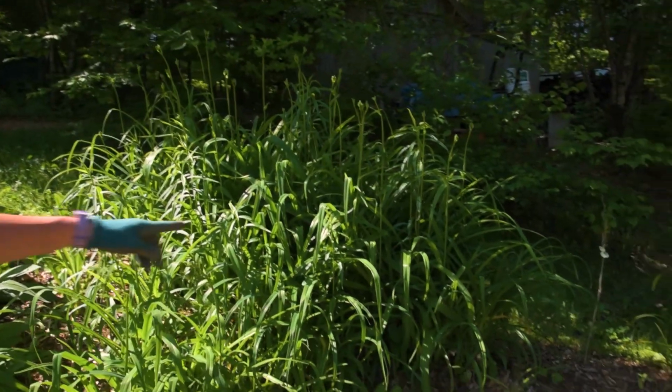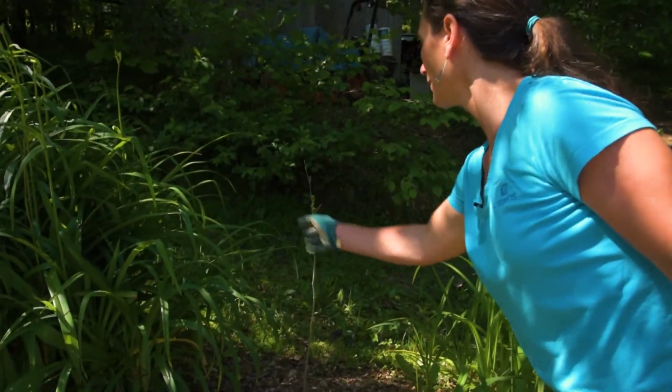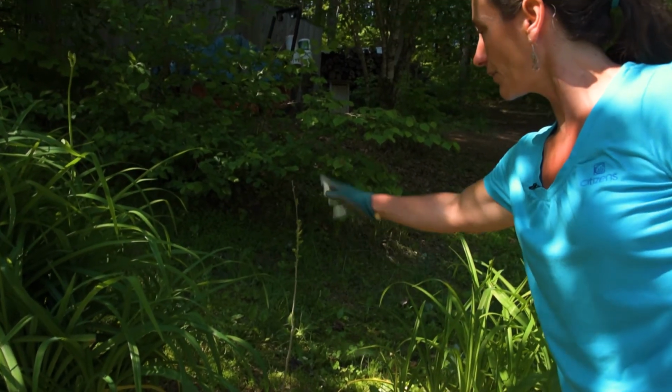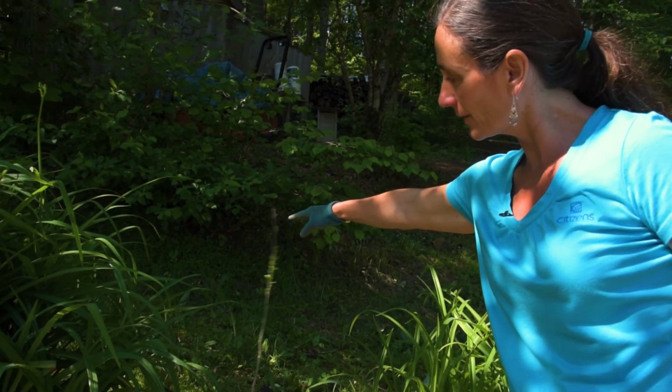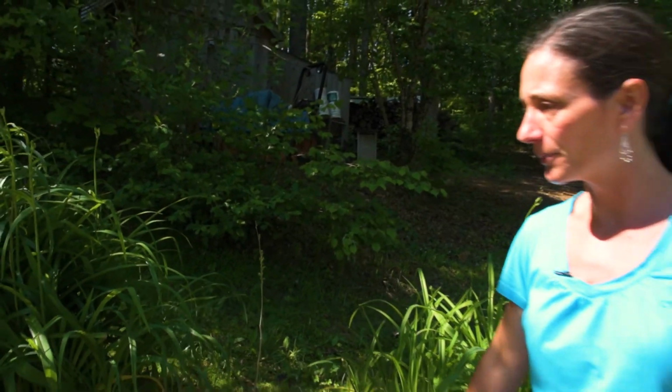You can also see up here, one of the gifts I got from Joy Gardner was the Rose of Sharon, and it's leafing out, so that's fun to see because it's been just a stick there for several weeks.